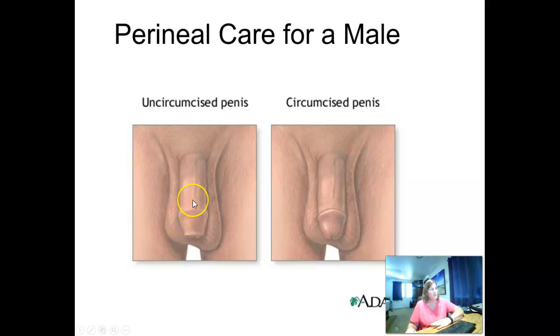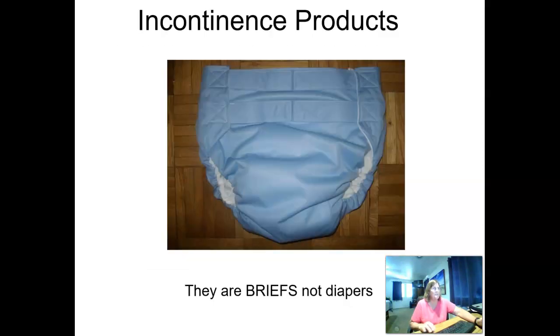When you're talking about an uncircumcised male, it becomes a little bit more critical. You have to pull the foreskin back to expose the head. You clean around the tip of the penis, you rinse around it, you dry it, then you put the foreskin back, and then you start cleaning the rest of the penis and the scrotal sac. So it's very important that if you retract that foreskin, after you clean, rinse, and dry, you put it back where it's supposed to go. If you don't, it can cut off the circulation to the penis, and they may end up needing an emergency circumcision, which nobody's going to appreciate you for.